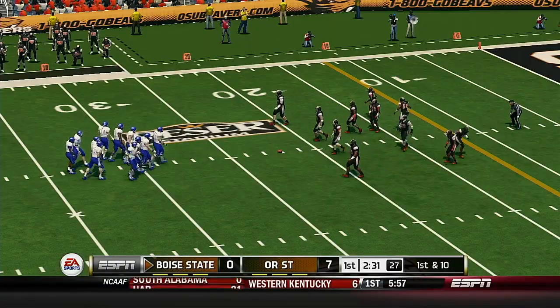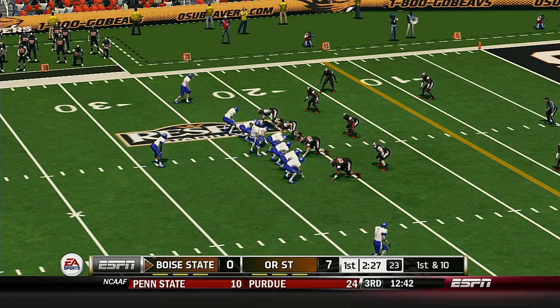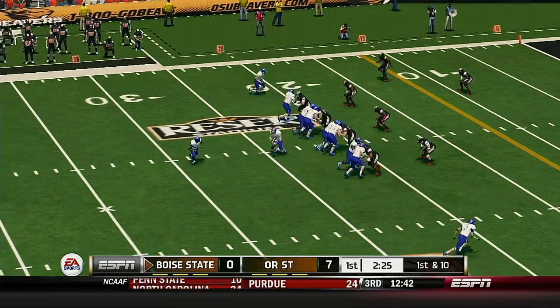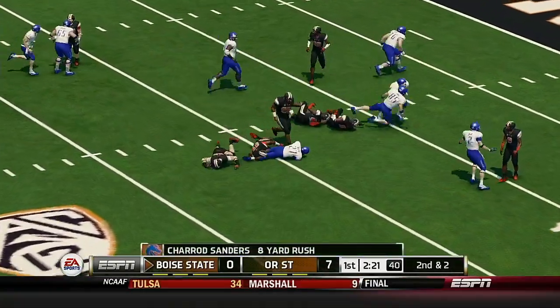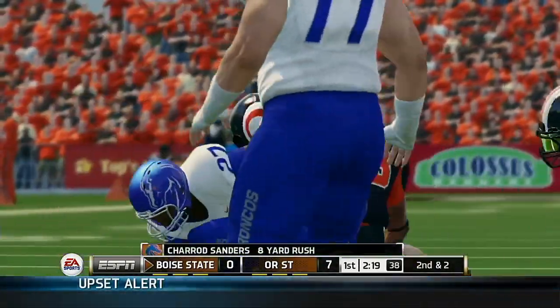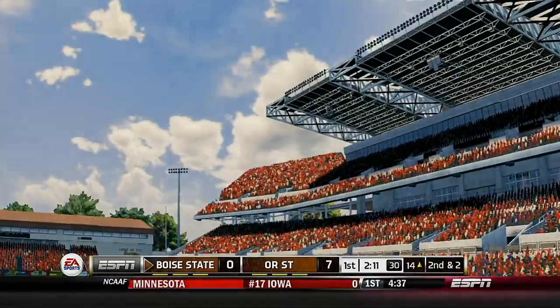First down, 10 to go. Ball on the 22. He's got an opening. He's taken down at the 14-yard line. Gain of 8 on the 12. That makes it second and 2.